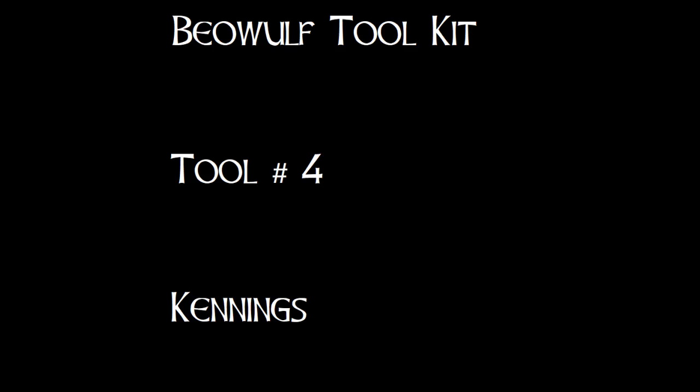Tool number 4. Kennings. Kennings really aren't that hard. It's just when we avoid saying a word and we use at least 2 other words in its place. We do this all the time nowadays. Sometimes we might use a kenning to lighten the weight of a word. Maybe if we want to call someone lazy but make it a little less offensive, we might say couch potato.